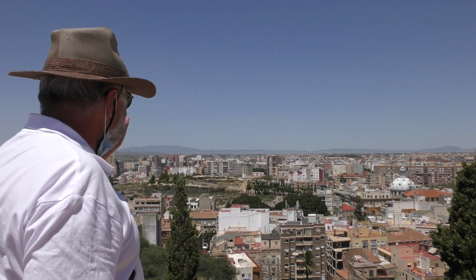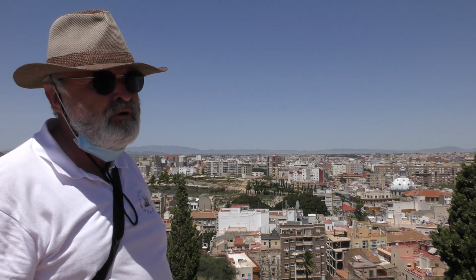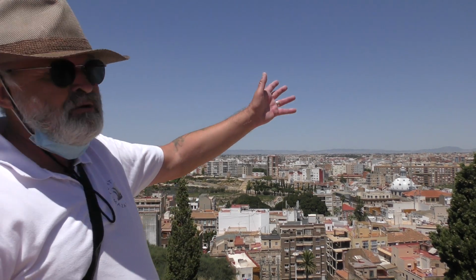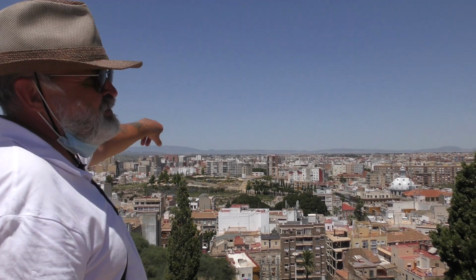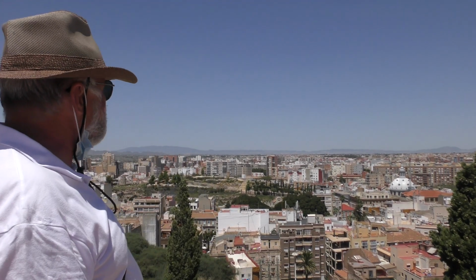It's got a couple of watchtowers because that was part of one of the forts. There were 5 forts, I believe, around Cartagena at the period when it was like a walled city. But there's also, you can't see it, a museum that shows some of the Roman mosaics and things like that. But that'll be in another video.